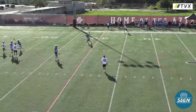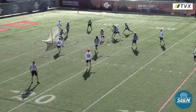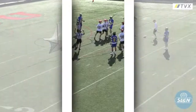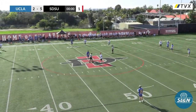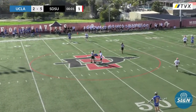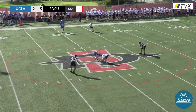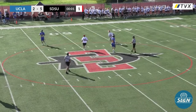Well, I'm going to call him Shoeless Jace Ferris on the goal for the Aztecs. Shot that without a shoe on his left foot. Outstanding save on the sideline to start it all off. It looks like 3 seconds to go in this first quarter, or 3/10. My angle, I'm going to say 3 seconds. Three tenths, I was wrong.